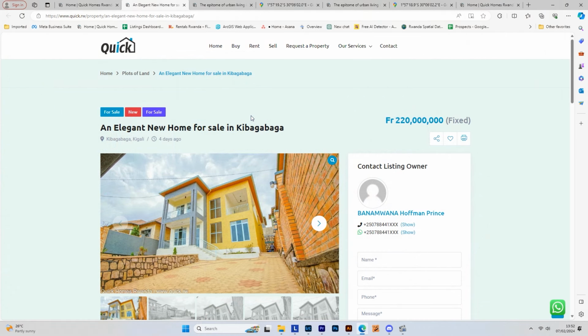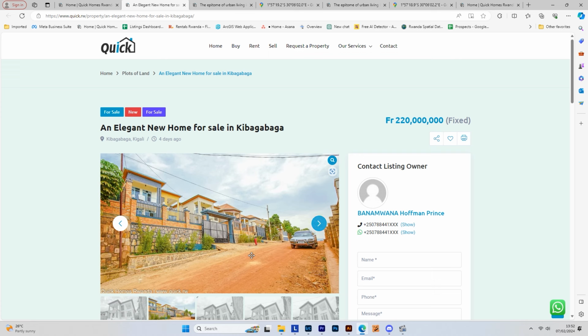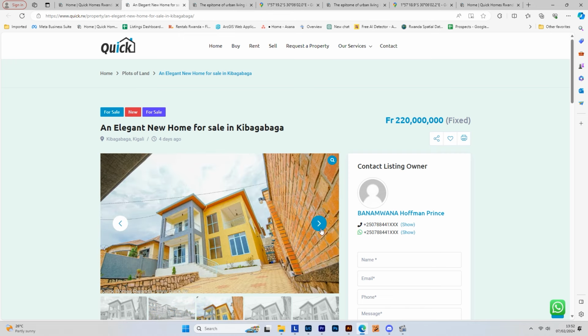So this home, it's a new house as well. No one has lived in it. It just finished construction last year, and it's a 6-bedroom, 6 bathrooms. You can see from the outside it has this yellowish grayish texture. This is the neighborhood it has. The road is not tarmac, but for a small bit, because from where the house is to the tarmac road is just about 80 meters.